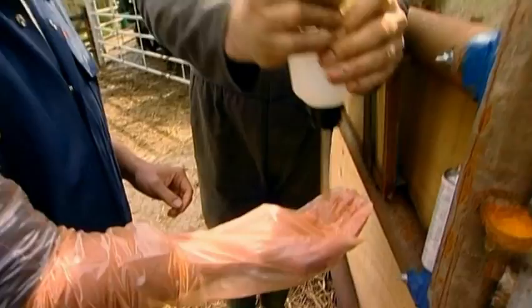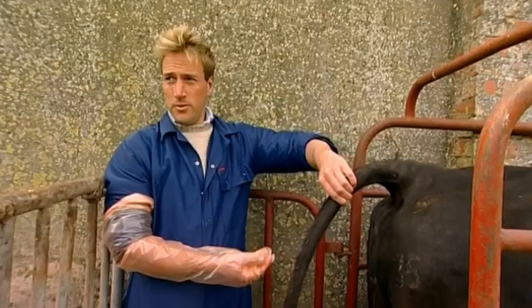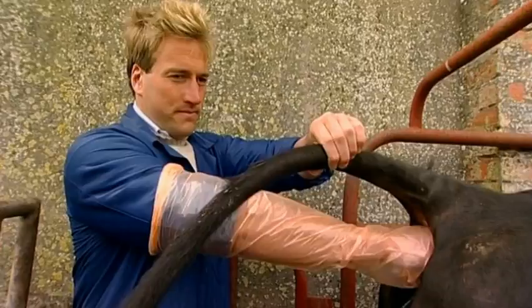If you tell me where I was, pull her tail up with your left hand. Yep. And then gently ease your hand in. Is she going to poo on me? No. You sure? Sorry, I'm not really. So just do like that? That's right. And then you want to go in that way? Like that? Yeah, push it in now. Go on, push farther. And keep going forward. You've got to go almost up to your elbow.